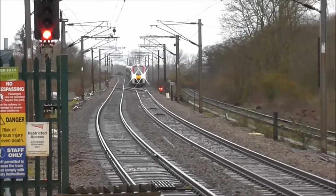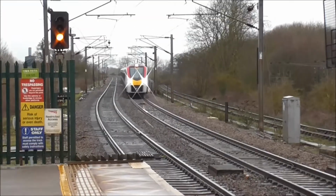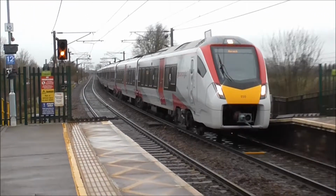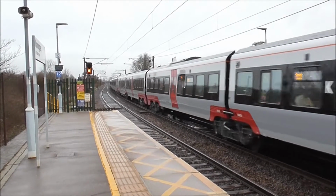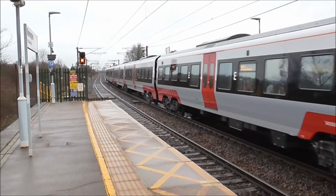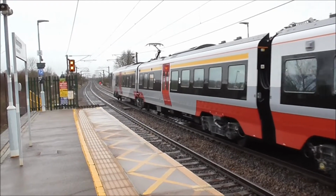Right, we've got the 1555 service to Norwich, worked by one of the brand new Class 745 Intercity FLIRT units. Here it comes. The 745010 just about fits in the platform.